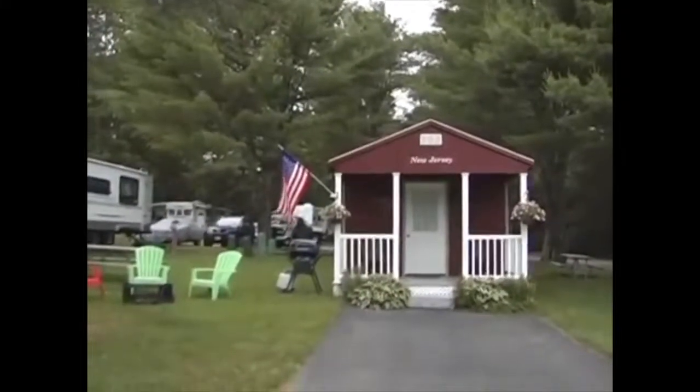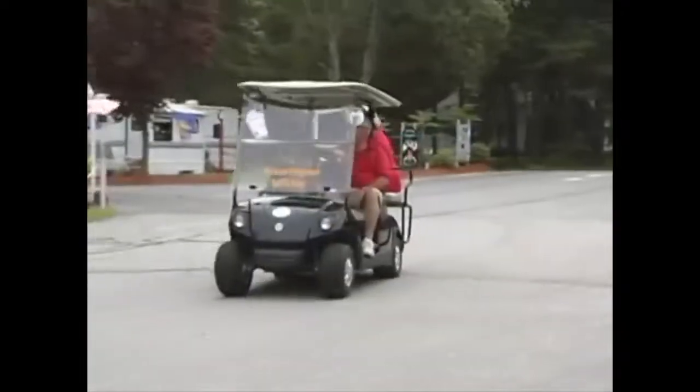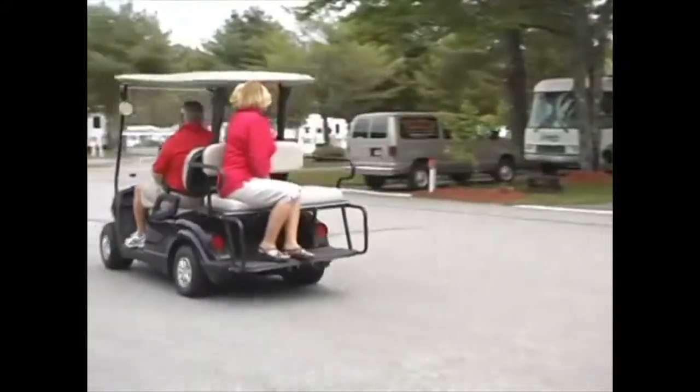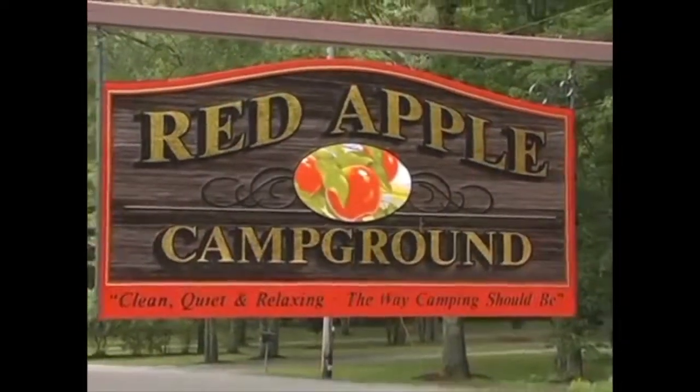From lush grounds to every camping option under the sun, to top quality amenities and customer service, Red Apple Campground is a special stop waiting for you and your family. At Red Apple Campground, we've got a simple motto: clean, quiet, and relaxing, the way camping should be. Stop in at Red Apple and you'll see us living up to that motto each and every day.